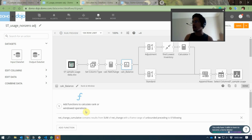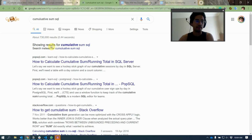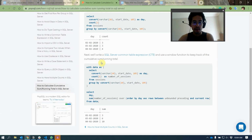Now, cumulative sum, if you were to Google it, actually, let's do that, because I'm all about you guys figuring out how I know this stuff. Cumulative sum, SQL. A cumulative sum is calculated using what's called a window function.